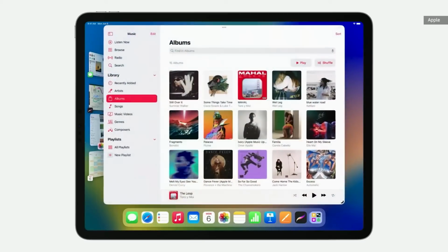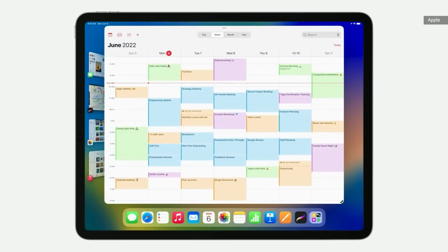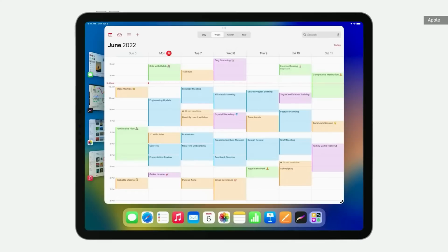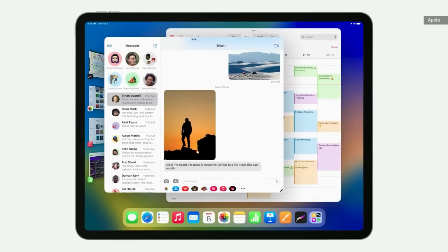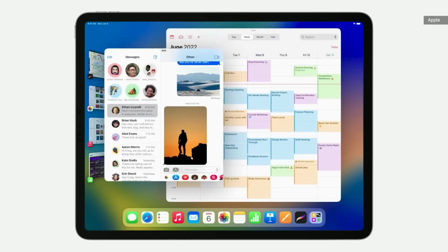Let's open Music. You'll notice that all my recently used apps appear on the left, so switching between them is really fast. And Stage Manager gives me powerful new layout capabilities to create my ideal workspace. For the first time on iPad, I can work with overlapping windows. I'm going to drag Messages alongside Calendar here. And Stage Manager automatically moves Calendar gently off to the side as I bring it to the stage. And if I move Messages to the left, Stage Manager repositions Calendar for me automatically. And like you saw earlier, I can resize windows and arrange everything just the way I want.